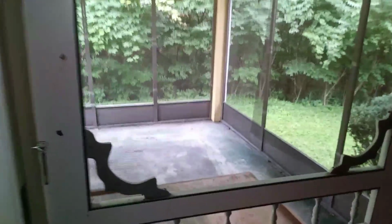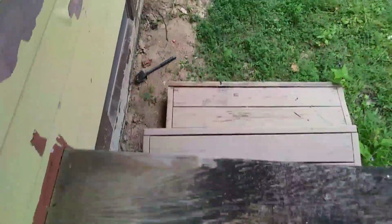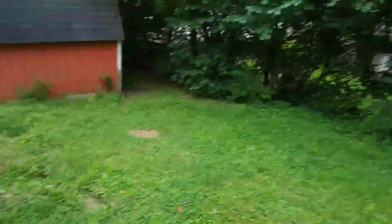Going out on the porch. The steps are broken. See if we can get the steps repaired. The porch all has screens, no rips, no tears.